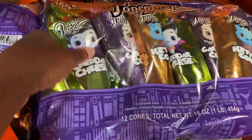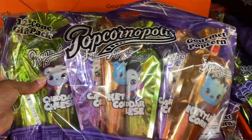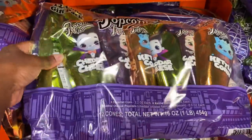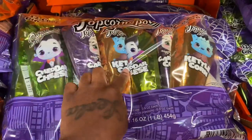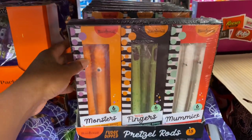What is this? Oh, this popcorn. Popcorn or lip polish or something like that. This cheddar cheese, caramel, kettle. Okay. And then what is this? Green fudge, Brussels rods. Oh, okay.